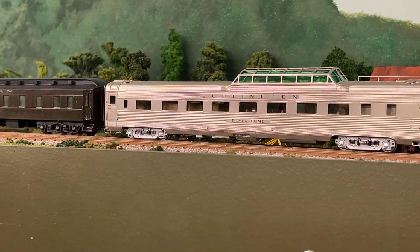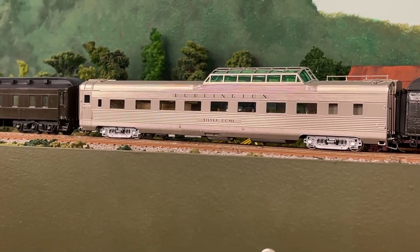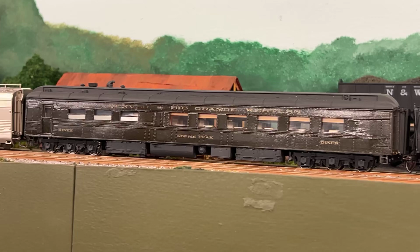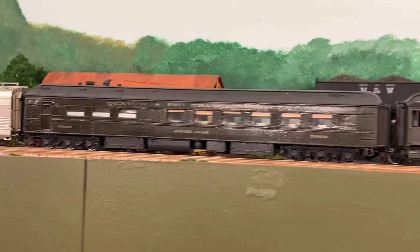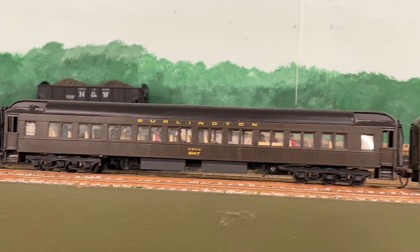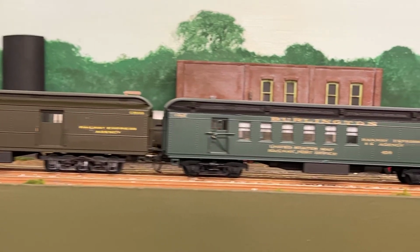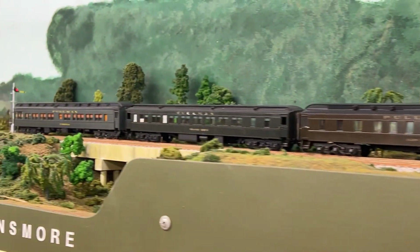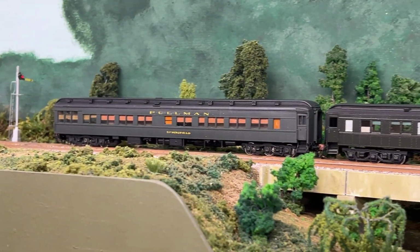The model that I have here is kind of a short version of the Exposition Flyer. It had sleeping cars and a few coaches, and it was really the prelude runner before the California Zephyr. It was so successful that the 3 railroads got together and ordered the California Zephyr. When the California Zephyr was inaugurated, the Exposition Flyer was actually dropped. So when you think of the Exposition Flyer, you don't really equate it with the California Zephyr, but this is the train that really set it off.